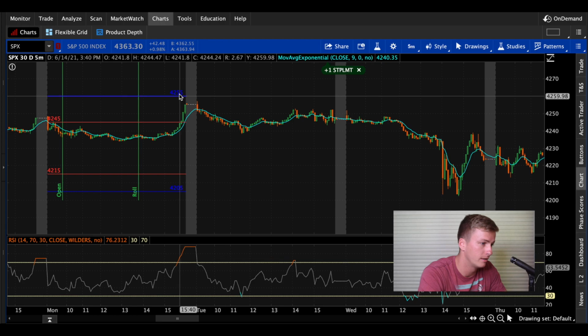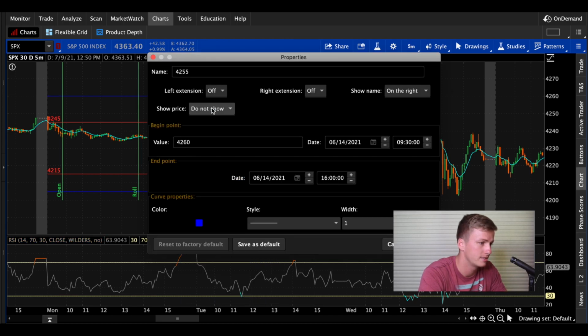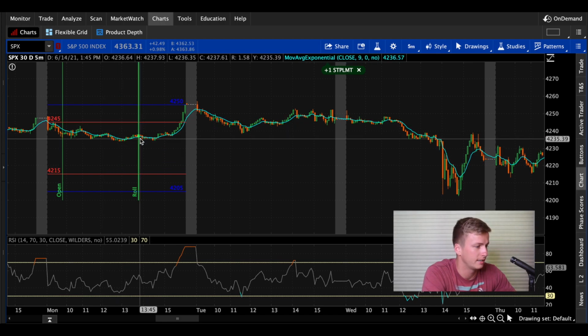And then I rolled my long side down as well. So it was a 10 wide spread. I rolled each of the sides down 5 strikes, and I only took in an extra 20 cents in credit. Hindsight, should not have done that and should have just tried to close out the position. It was still looking good at this point. I had taken in some extra premium.